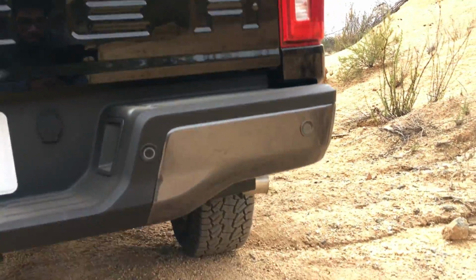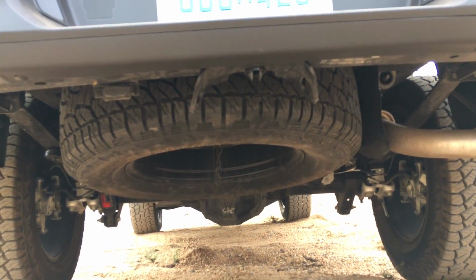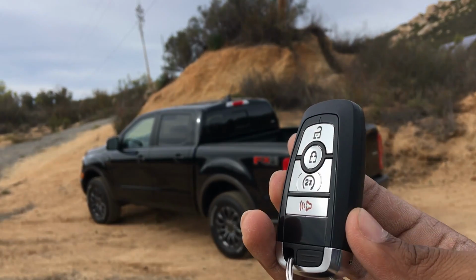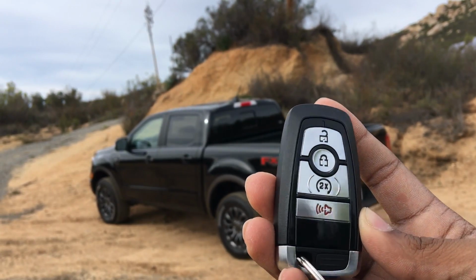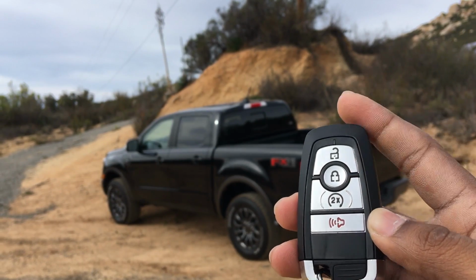EcoBoost badge over here. You have one exhaust outlet to your right, and then your spare tire underneath right there. All right, so getting into the Ranger, here is your key, your traditional Ford key that is basically in line with every current Ford vehicle. Unlock, lock, press that 2 times for your remote start.